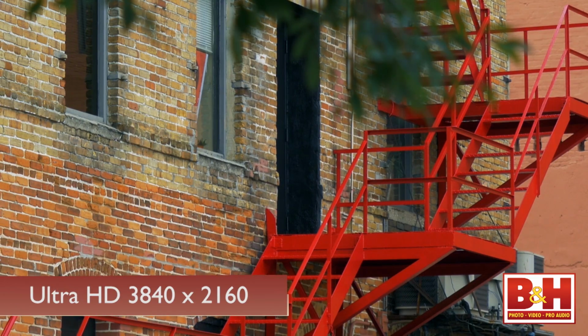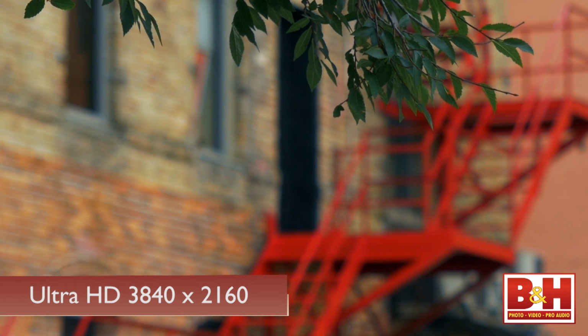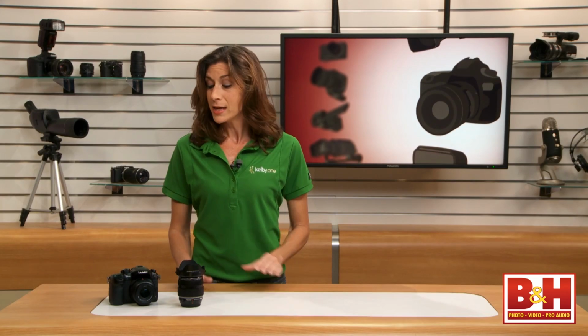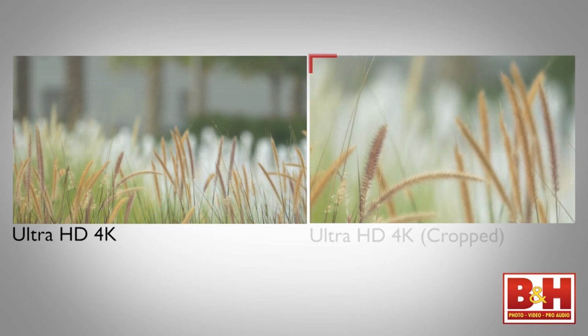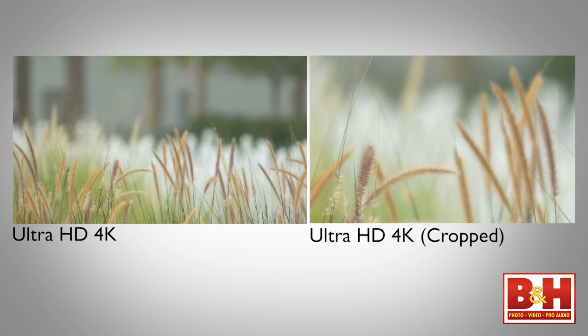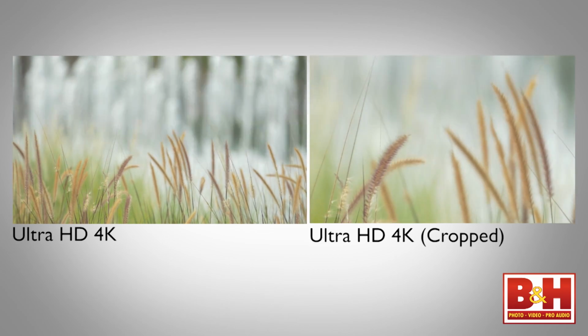Ultra HD is a more consumer-friendly resolution of 3840 by 2160, and the GH4 captures it at 100 megabits per second. In my opinion, this resolution is a better choice to work with than your standard HD 1920 by 1080 resolution, and here's why. When you zoom in, the level of detail is outstanding at 4K, and noise appears significantly reduced in 4K. The footage just looks cleaner.